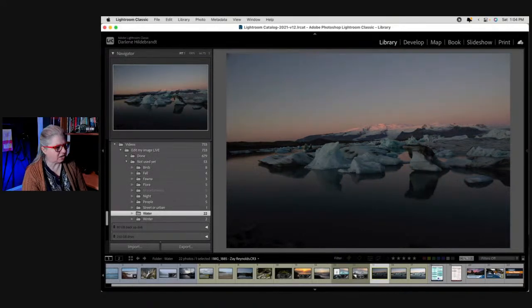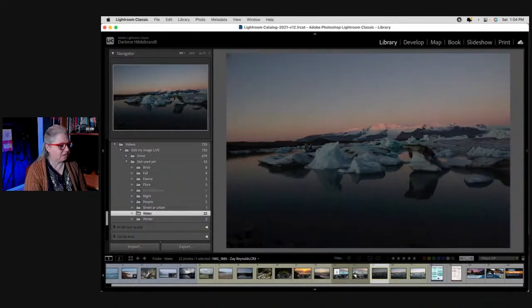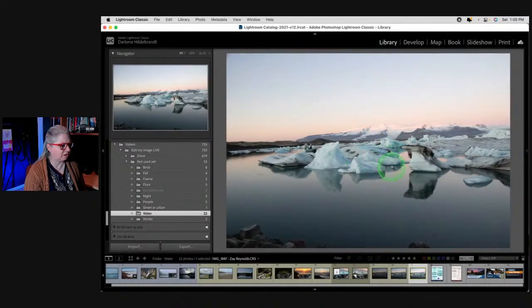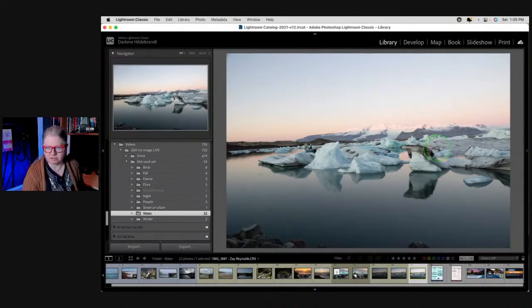So if you've bracketed these in order to do HDR, can you see that you might have an issue with the moving things in the water here, the ice chunks, but you really don't need bracketing on this scene. And I think I'm gonna start with this one because of that, right? And then I'm gonna apply the edits from one to the other, right?